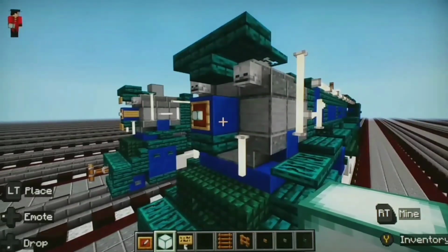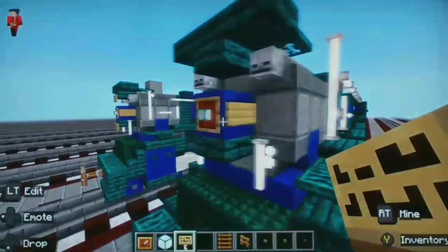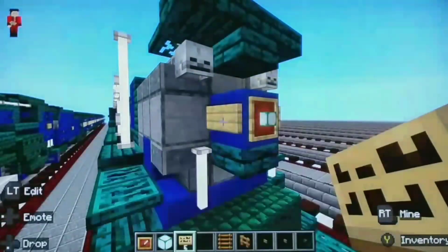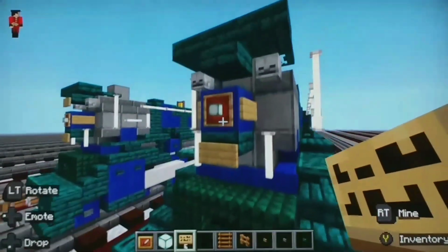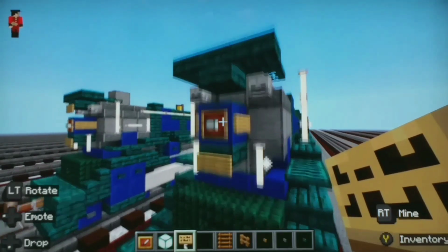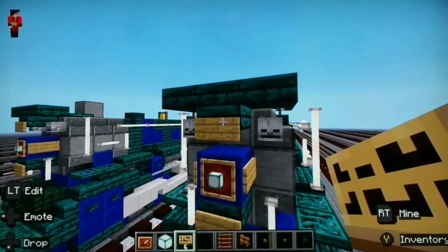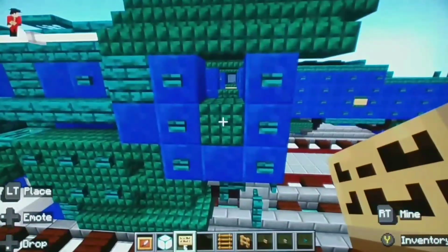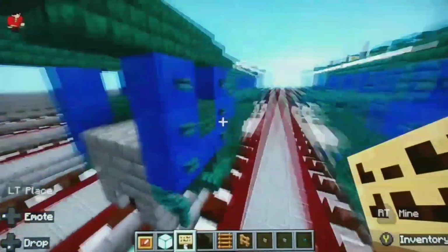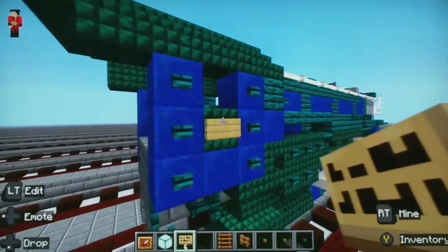Next, we're going to use birch sign. Put two of them on both sides of the headlight and put one right here. These will be number plates. And put one here. This will be the Blue Comet name. And over here, you're going to put two of them on both sides of the cab. These will be number plates.